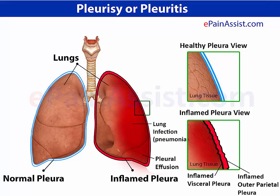Treatment is antibiotics in the case of a bacterial infection. Over-the-counter medicines could be taken, like ibuprofen or cough medications, and sometimes it would be a codeine-based cough syrup.